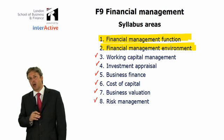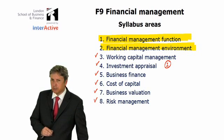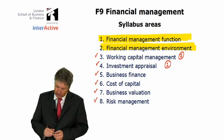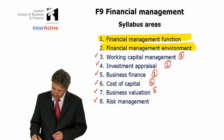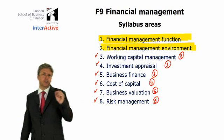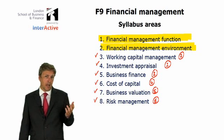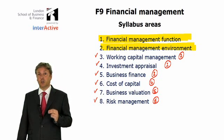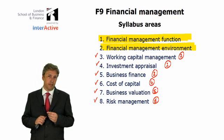And if you were to do an analysis of the relative importance of these questions, number 1 ranks investment appraisal, comes up every time, normally for a large topic area. Number 2, working capital management. Number 3, business finance. Number 4, cost of capital, maybe equal with business valuation. And then finally, risk management. This basically means that if you want to get a solid pass mark in this exam, you have to have a good, solid knowledge of all of these topic areas. And we'll see why when we look at the exam format in a moment. But if you really want to make sure that you're covering the bases, the 3 biggies are investment appraisal, working capital management, and business finance.